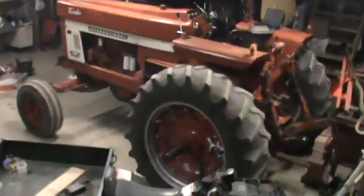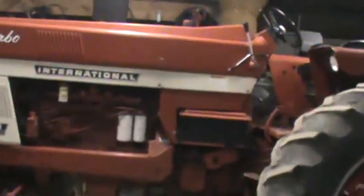There we go, guys. Parked for the winter. Get down here. Took her out today. Gave her a little bath. She's clean for the winter now. I'm gonna do some.